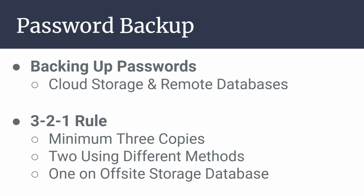Use the 3-2-1 rule. To make sure that your passwords are properly backed up, you should keep at least 3 copies of your password, store 2 copies using different storage methods, and have 1 copy on a very secure off-site storage database.